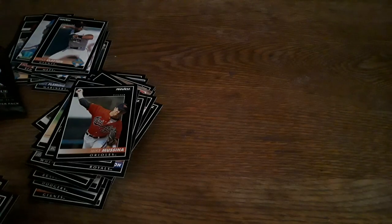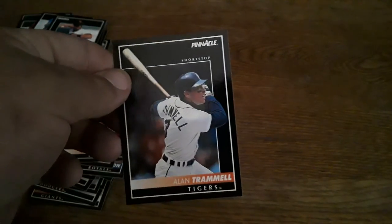All right, everybody, let me know in the comments below what your favorite card was. What do you think about the look of these cards? I like them. Love it, love it, love it.